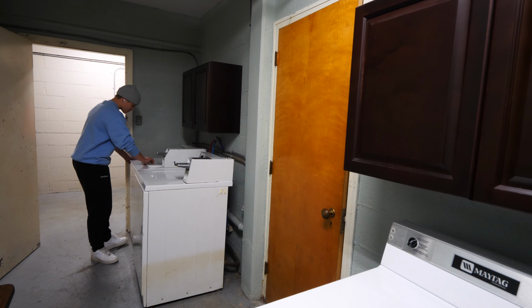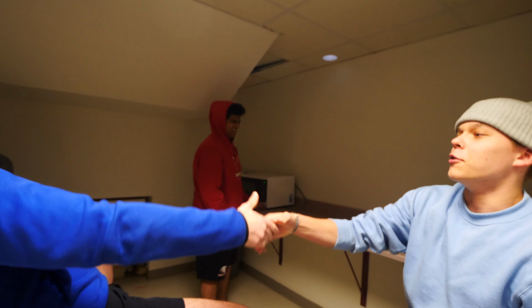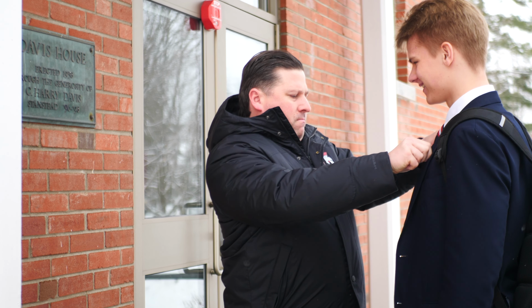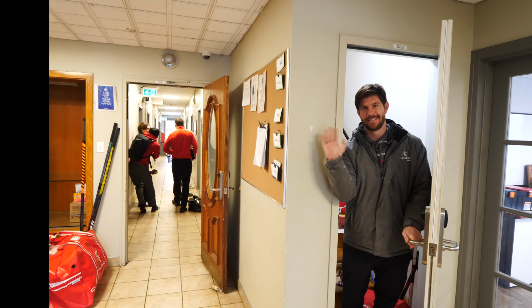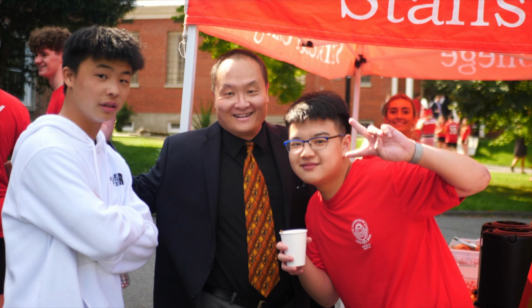Like all residences, Davis has laundry facilities and a small kitchen for meals and snacks. Davis House has 4 floors, including the basement level, and house directors live right in the house, in the second floor apartment and an annex attached to the back of the building. There is always an adult around for supervision or to have someone to talk to.